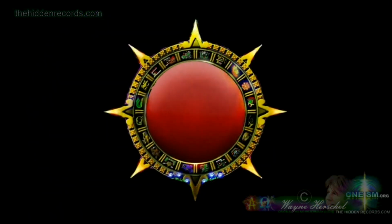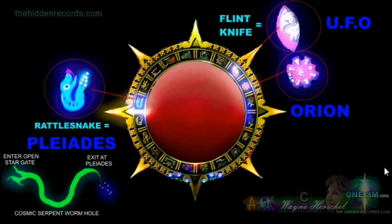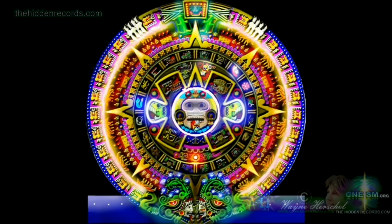Looking at it up close. Fiction hiding fact. The little rattlesnake symbol for Pleiades going in that direction seems to fit to the left. There's what I think it's showing. The flint symbol for the UFO. It's a teardrop shape, very likely to be the UFO itself. The landing of the flint knife. The records speak of the flint stone and the gods coming out of the flint stone when it arrived.